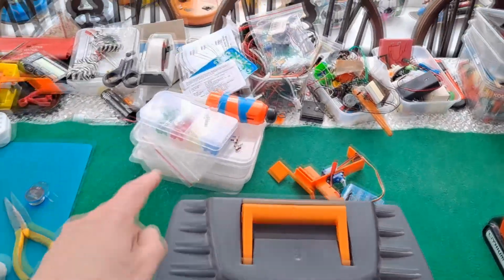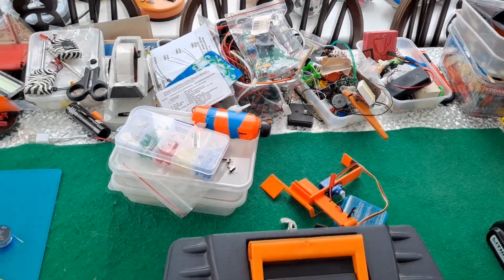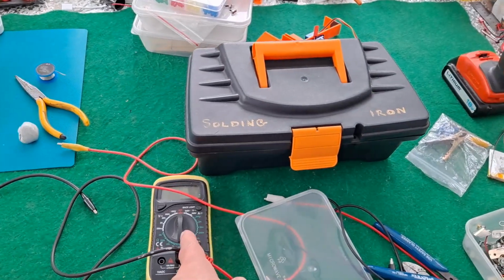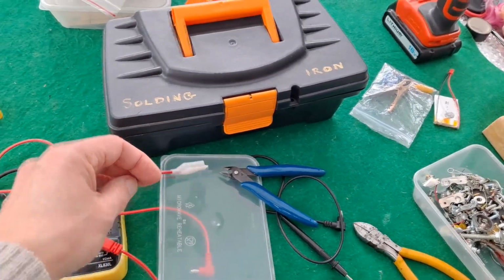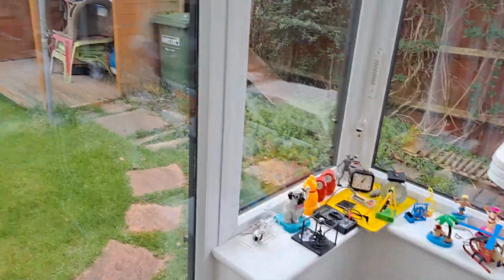Plan is to sort out some LEDs for the Volkswagen car, give it some lights. Fix one of my leads on my meter there. Put a new crocodile clip on it. That's about that. We have had brilliant sunshine all morning.